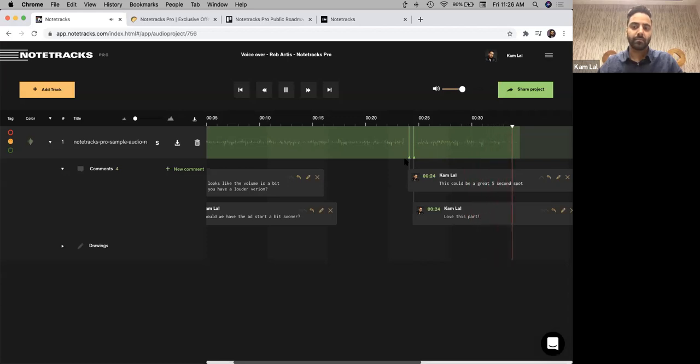Notetracks Pro. So that part itself could actually be its own ad right there. Just to really get into a short, quick ad. Some of these ad platforms have different lengths. So maybe a 5-second spot, a 10-second spot, 30-second spot, etc. So I'd love to highlight that. I do like that part. I love how the music changes.